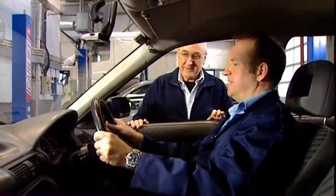So mirrors that are in addition to the obligatory ones aren't testable? Yeah, correct, spot on. OK, so I'll carry on with the test.